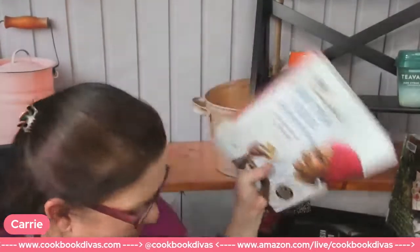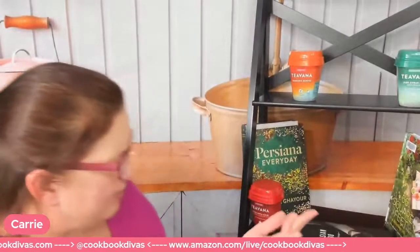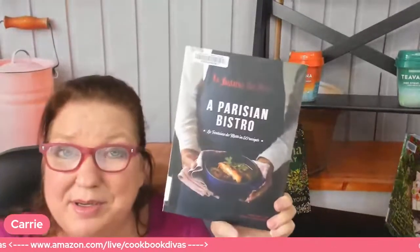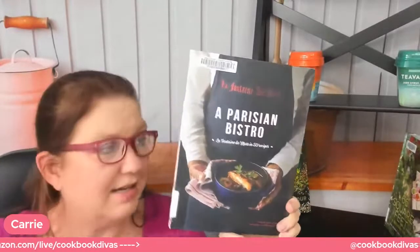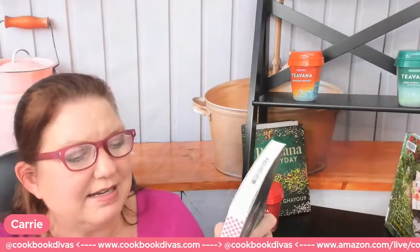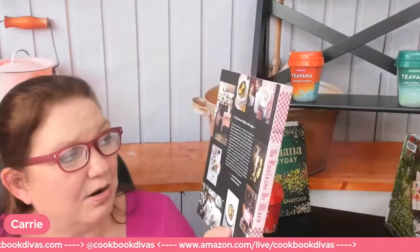Probably much less. Next up, I thought it would be fun to look through a Parisian bistro book. I'm not going to Paris anytime soon, unfortunately, that I know of, so I can dream about it. This says to open this book is to step into the theatrical, joyful atmosphere of the Fontaine de Mars, a bistro in the heart of Paris that was founded in 1908.